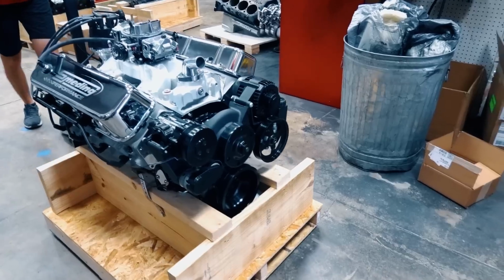It's actually the next day now. He got it off the dyno and got it all packaged up, and we are taking it over to Muscle Rod now.